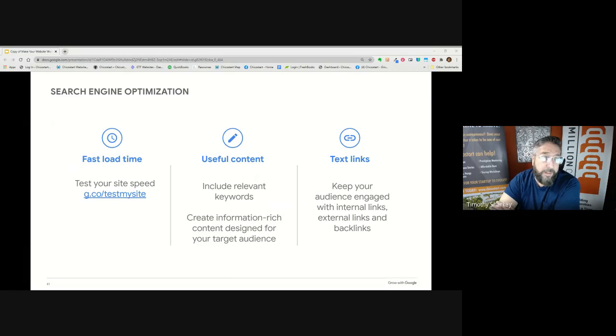So for search engine optimization, we're going to do a few tips here for building your website that can help. So optimize your load time, especially for people viewing your site on a mobile device. It's very important. You can test your site right there at g.co/testmysite. And it's free. It gives you a report on all the aspects of your website that could be slowing it down. And from there, you can make changes to speed up your website, which will help keep your visitors from navigating away or going back and hitting the next search result.